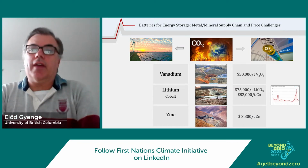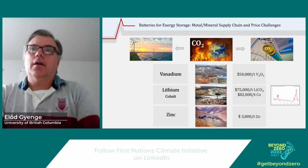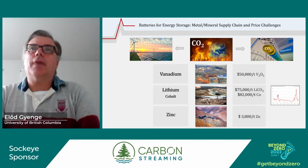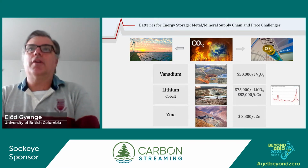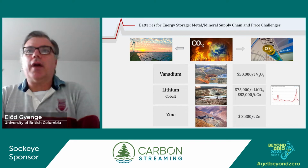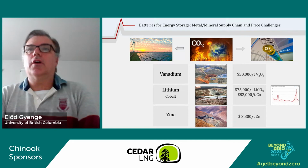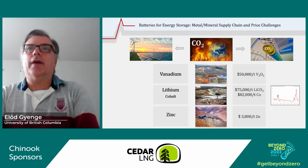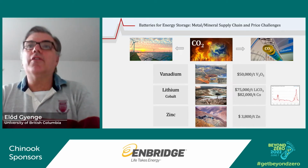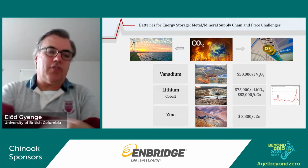Just to bring that point home, all these batteries that we are considering for storage are metal-based, and there are major problems with the metal and mineral supply chain and price challenges. The prices of metals and minerals have really skyrocketed for the past year or so. Battery-grade lithium carbonate is around $75,000 per ton. Cobalt, another component of lithium-ion batteries, is $82,000 per ton. Even zinc, for certain types of zinc batteries that could be used for energy storage, has increased tremendously.